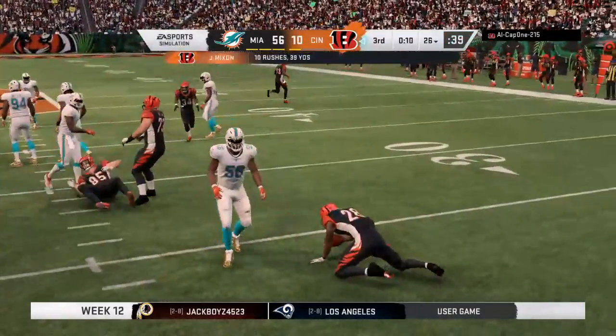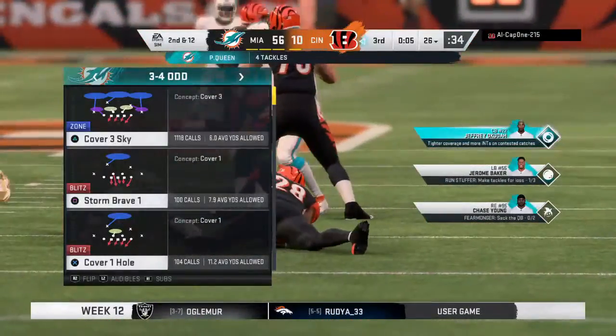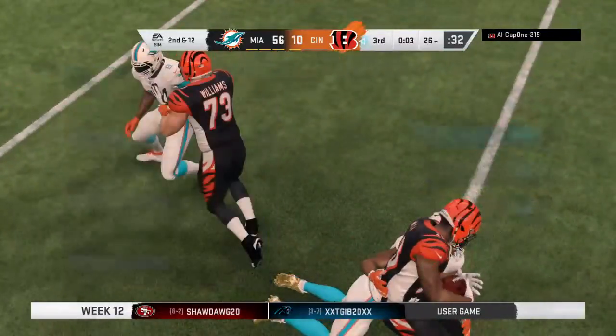On 1st down, Mixon. And he is met in his tracks behind the line of scrimmage. A loss of 2 there, 2nd down. Brings up 2nd and 12.